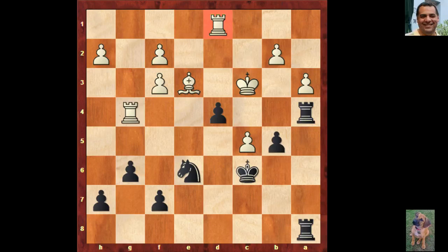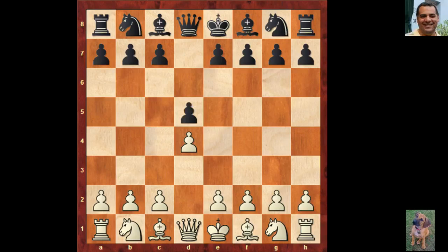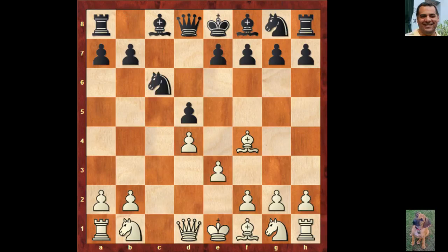Okay, so let's have a look at another one. Yeah. So, Pavel Eljanov against Ralph Mamedov. Let's have a look at this game. Flip the boards. So another Slav. C takes, and then bishop f4. So e3. So white's playing very solidly. Exchange Slav.